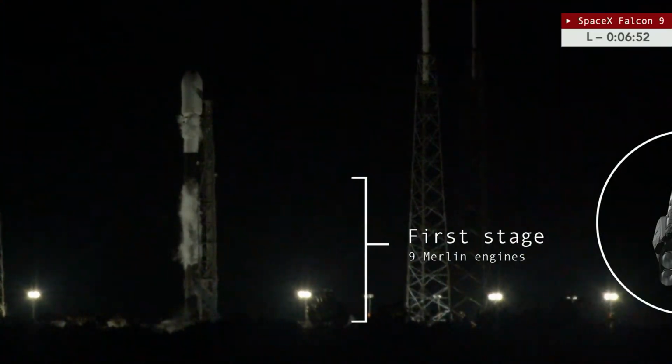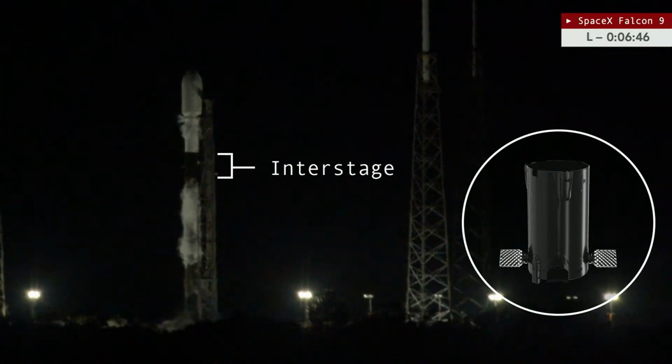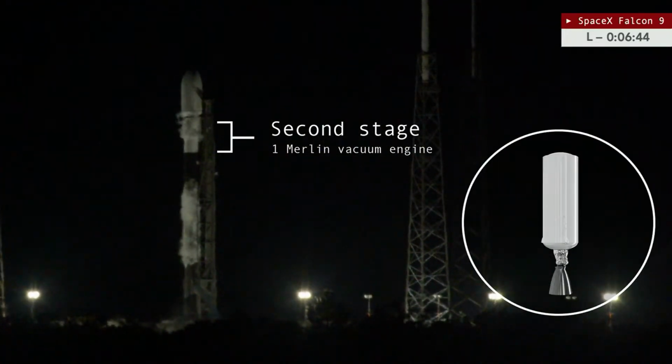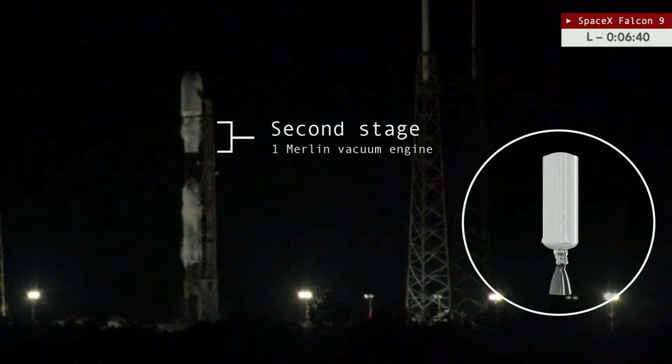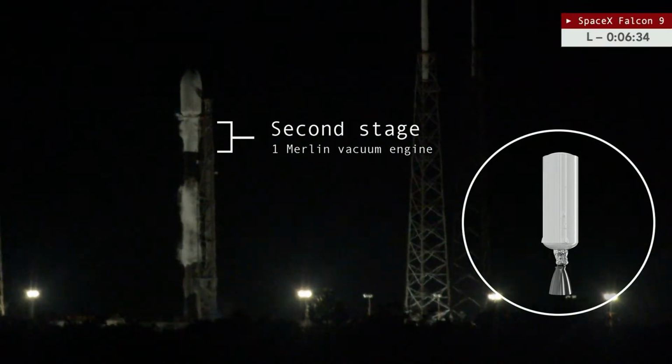And then above the interstage is the upper stage of the Falcon 9 rocket with a single Merlin vacuum engine. This engine will generate more than 200,000 pounds of thrust, and this engine comes with a larger nozzle for improved efficiency and performance in space.